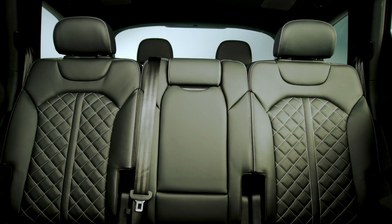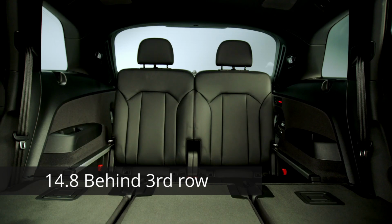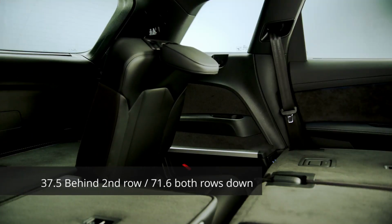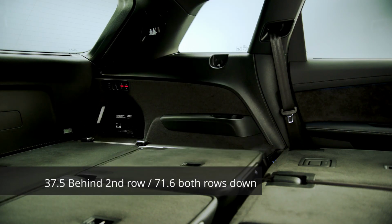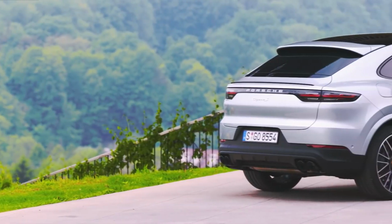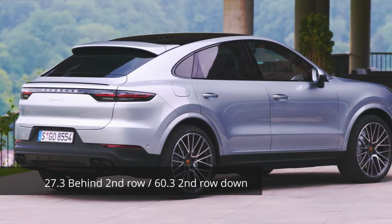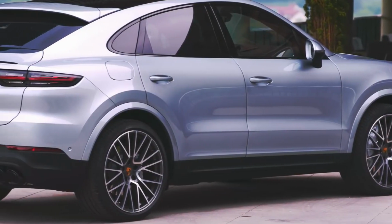Cargo space is adequate in both. The Q7 has 14.8 cubic feet of cargo space behind its third row. Drop those seats down and you get 37.5 cubic feet, and there is a maximum of 71.6 cubic feet with both the second row and third row folded down. The Cayenne has an even smaller 27.3 cubic feet of space behind the second row and 60.3 cubic feet with it stowed, which makes the Q7 a clear choice for people with a need for a bigger boot.